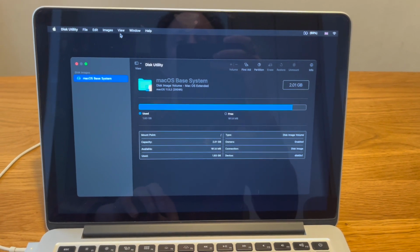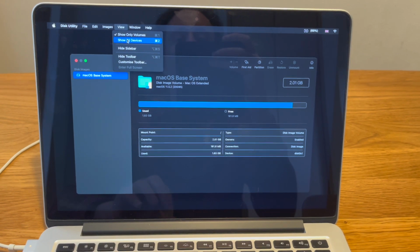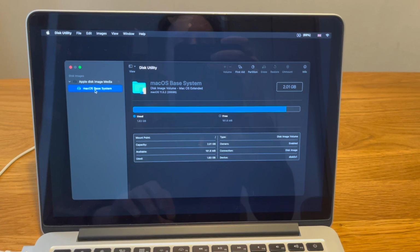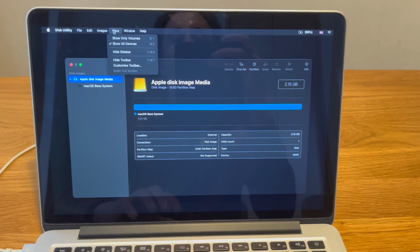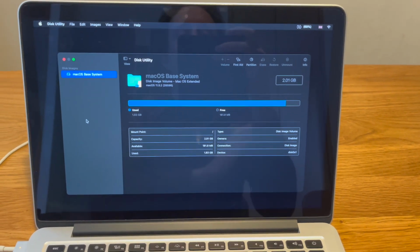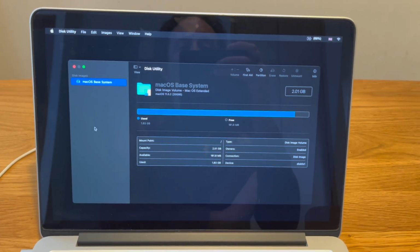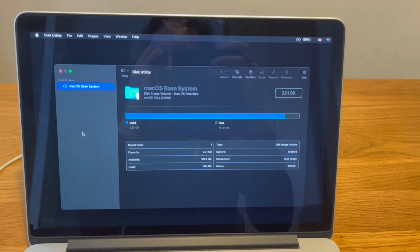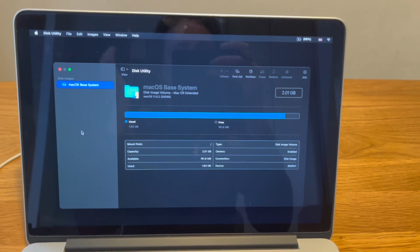Let me try one more thing. View all devices. I've got the disk image, which is the same as that. No, it's not there. So, I can really think that possibly with this being a very, very old SSD, it has just given up and died on me. The other one is that somehow installing Sonoma and Windows at the same time, because Sonoma was via the OpenCore patcher, has done something to the SSD.